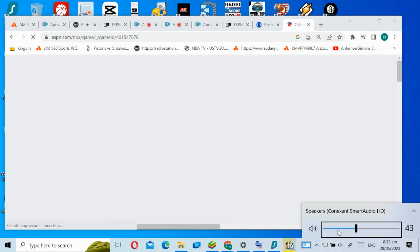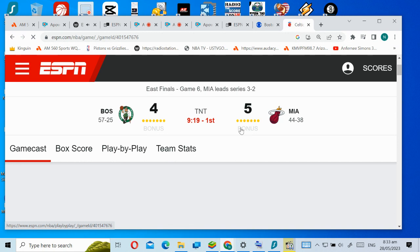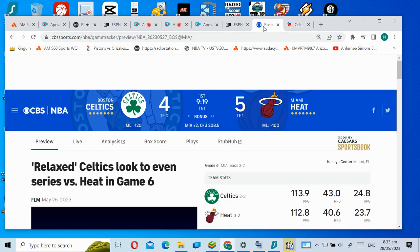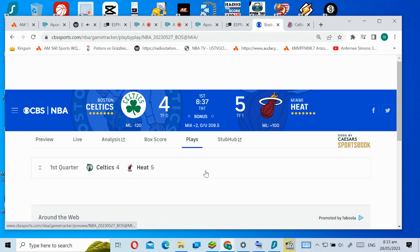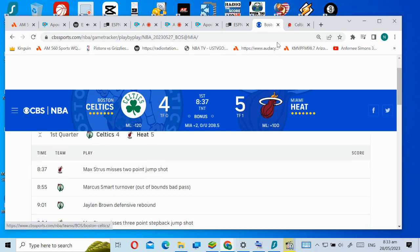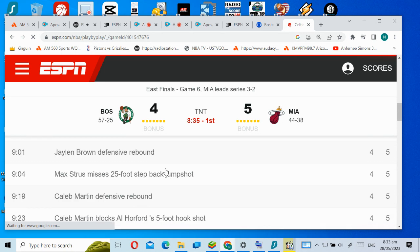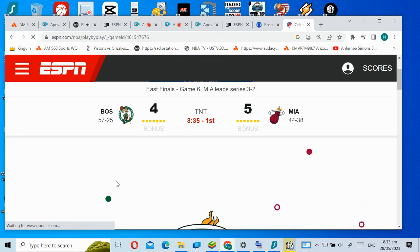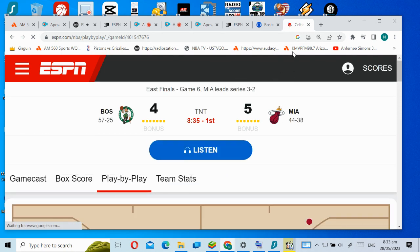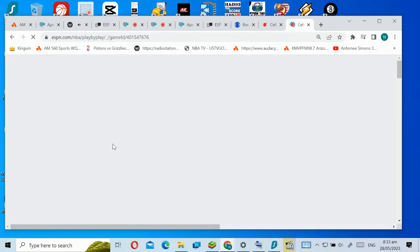Miami ball. Martin moving left to right into the front court. Right side is Butler, working on Smart. Stop the dribble, throws it back to midcourt. Strus takes the 3 with Horford checking him, and it's off the target. Rebounded by Jaylen Brown under the basket. Ahead to Smart in the front court on the left wing. 5-4 Miami. Pass near side out of bounds.